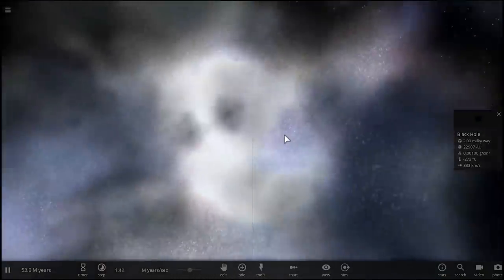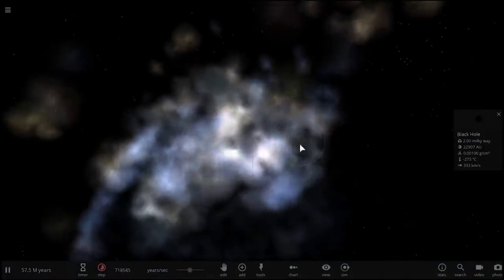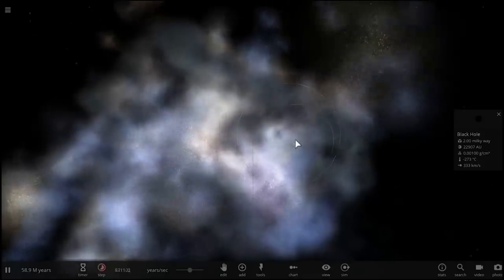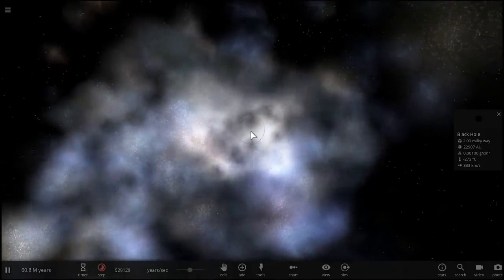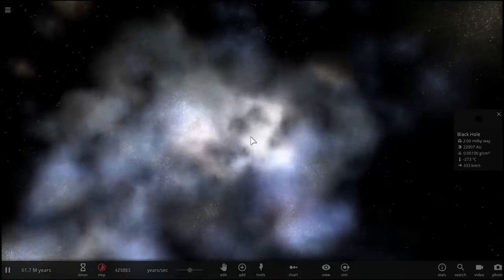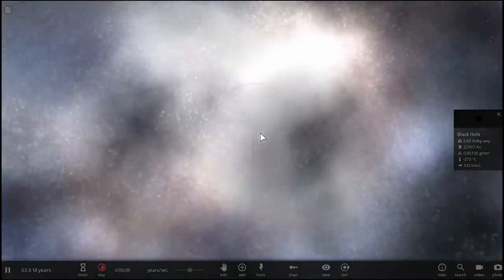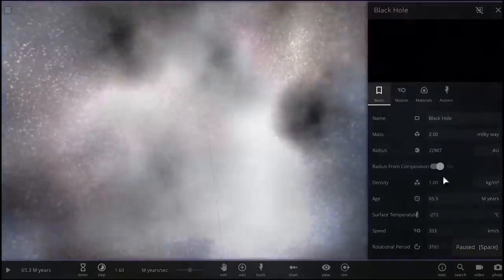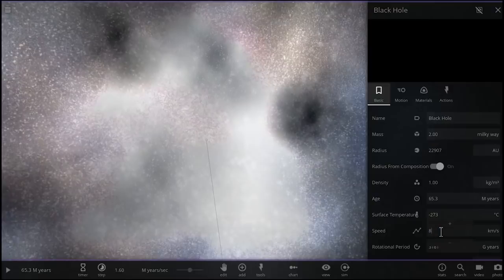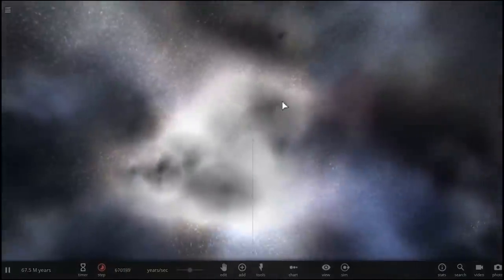Now, obviously, when galaxies collide, sometimes they combine each other's black holes and become one. There's a chance that Milky Way and Andromeda will do the same. But we've actually observed galaxies that have no black holes, suggesting that two galaxies collided and the black hole basically flew away and escaped and created its own system, which we're going to try to do again. Far, far, far away.